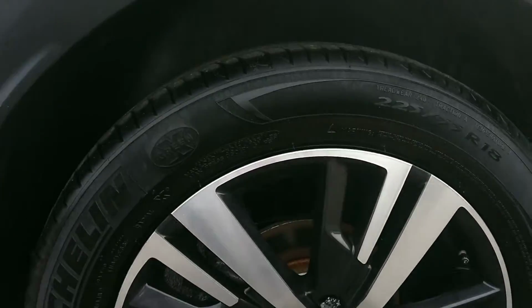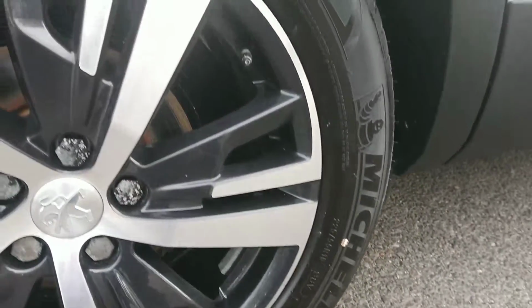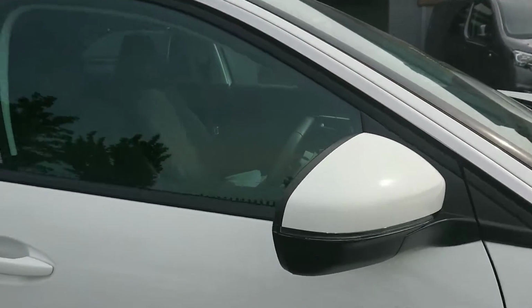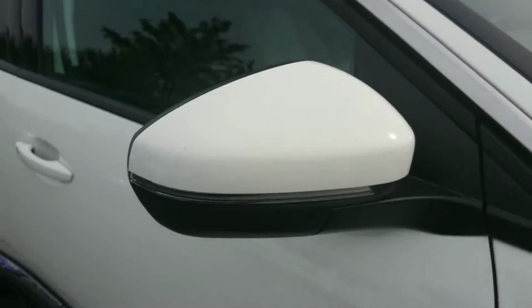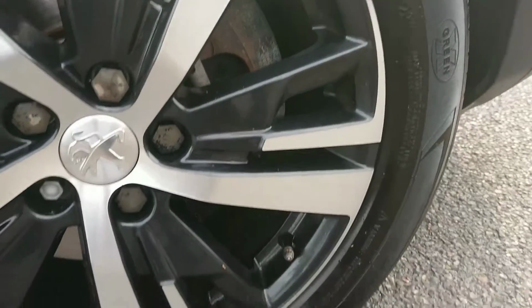I'll show you the other two alloys for you, just so you can see that everything is neat and tidy. Typically you'd get curbed alloys on any car really. It's so easy to do now, these diamond cut alloys. Show the mirror for you. And the other alloy.